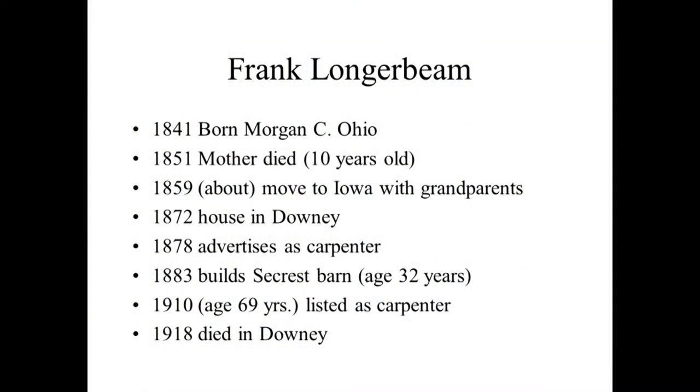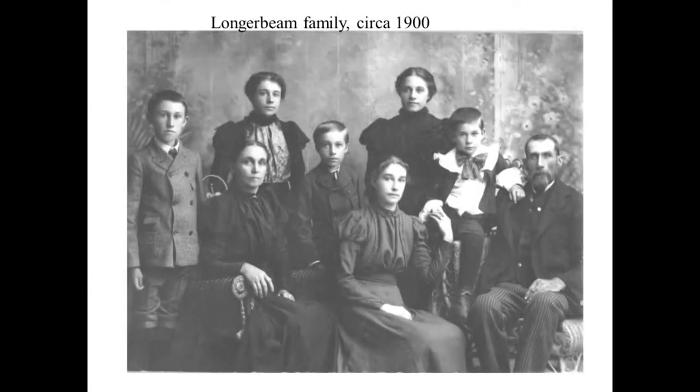So he teamed up with Joshua Secrest and designed this house around the kitchen table on the farmstead in 1883 and built it at the age of 32. In 1910, he's still listed as a carpenter in the local newspaper and died in the town of Downey in 1918. A photograph that was passed on to me, and there's Frank Longerbeam living in Downey around 1900.